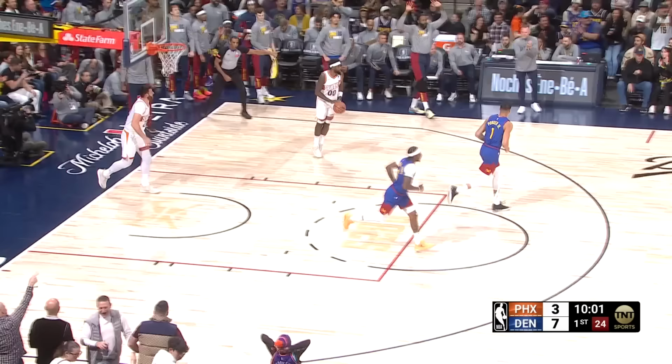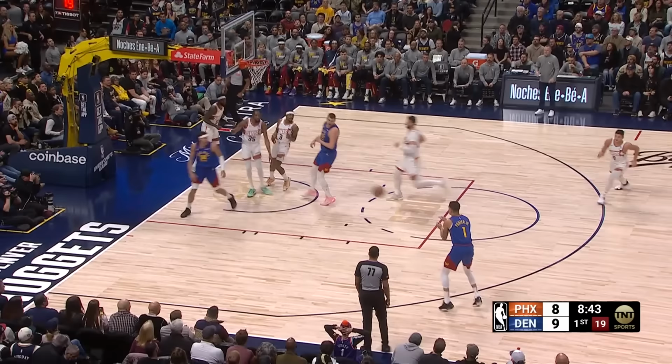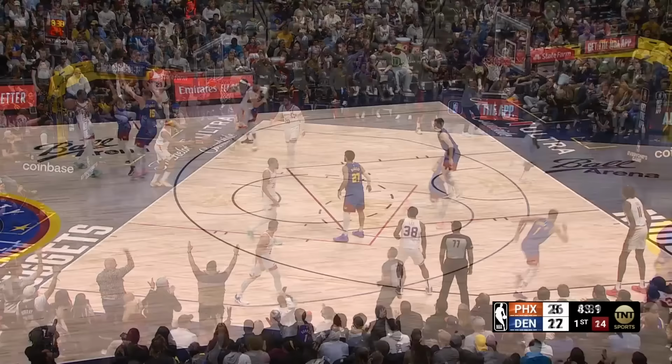Nurkic kept it alive, but right into the hands of Gordon. And Gordon's going to drive it. He'll kick it. Porter's been hot, and he stays hot. These two teams are going to match up again later in the month right here in Denver.